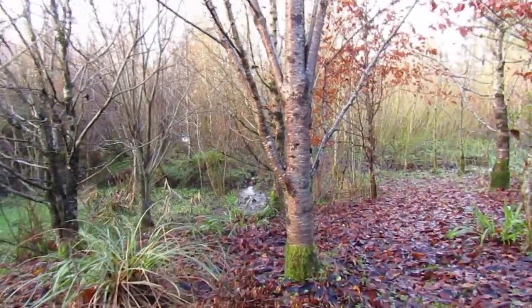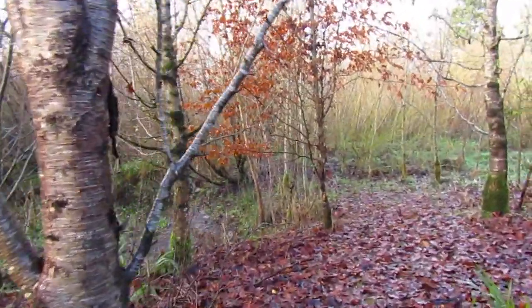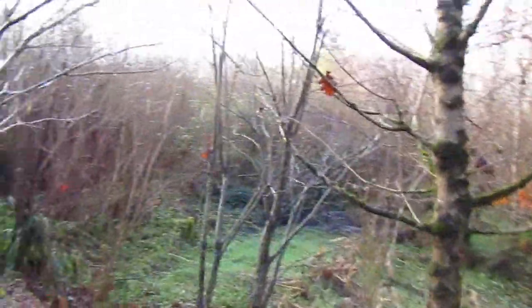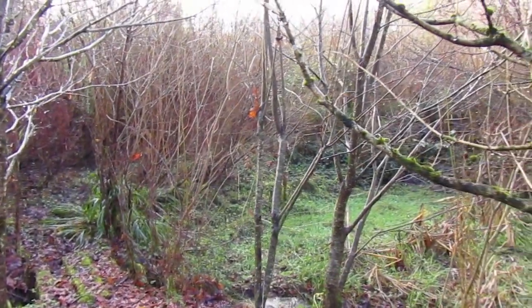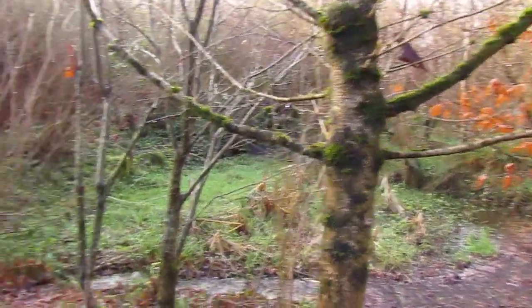So say if you were building a little home, this would be an ideal place to build it because of the dryness. It's very well drained. Now we're looking at the Silt Pond, and you can see why it's called the Silt Pond.